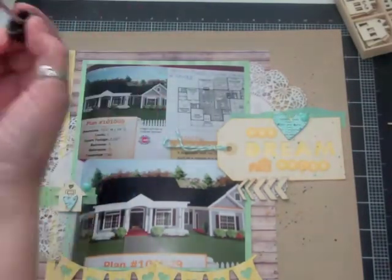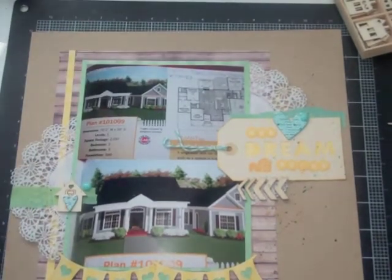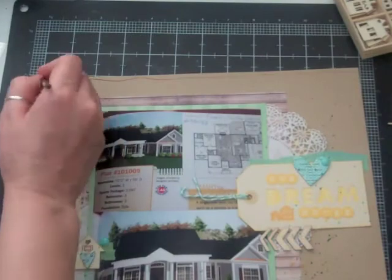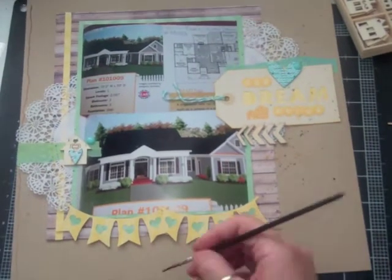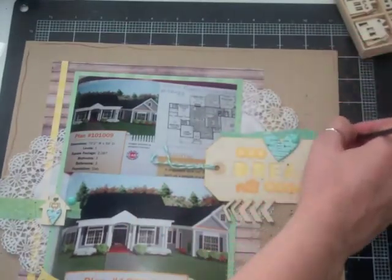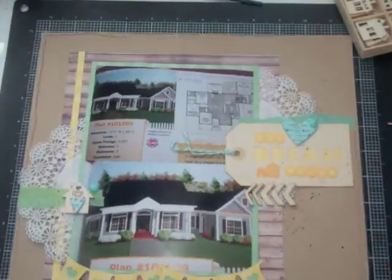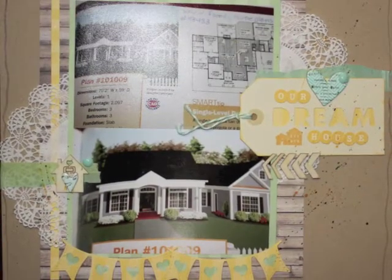But that's it. Oh no, it just felt like the page wasn't grounded, so I used a paintbrush and one of my Glimmer Glaze and drew an outline all around the page. I don't worry about going straight because there's no way I could do it, so I purposely go all crooked so I don't have to worry about making sure the line is straight. So that's it, the page is done.